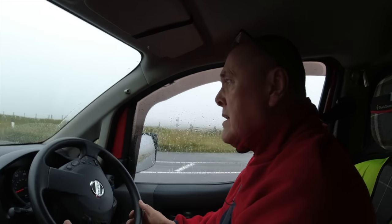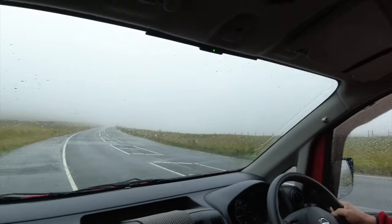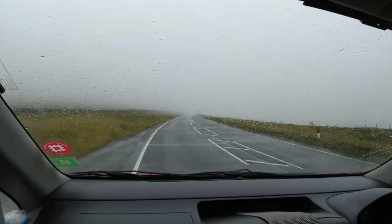That way goes up to the summit of Snaefell. Yeah, we'll do that on a clear day. Do that another day. Well, we'll go up on the tram one day.